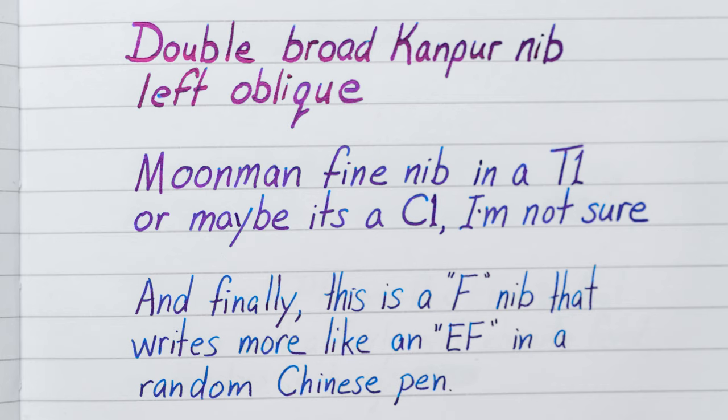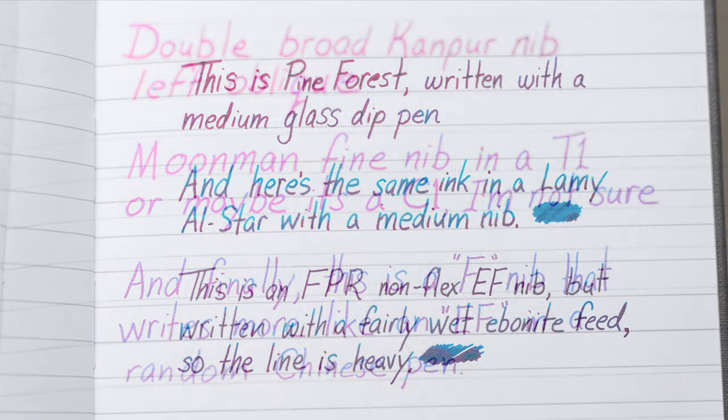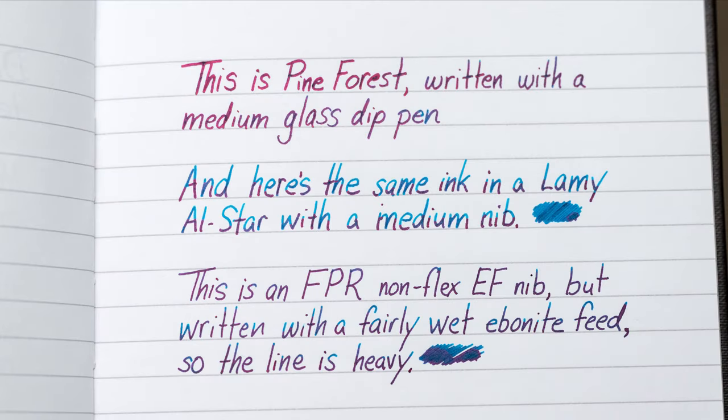Here we have a few more samples of the Volga River with the double broad and a couple of different sized fine nibs. Again, this is from a non-sheening angle, and here's an angle that catches more sheen. And here's the same sort of thing with Pine Forest, except that the top sample is with a dip pen, the middle is a Lamy All-Star that's on the dry side, and a very wet, extra-fine nib at the bottom.